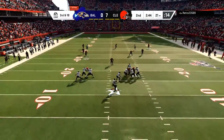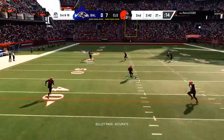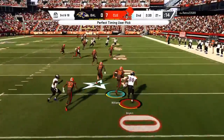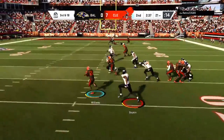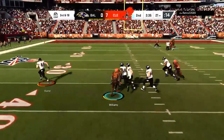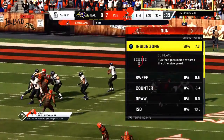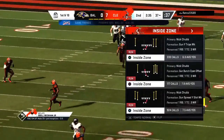Throwing on 3rd and long. Jackson is going to go for a big play downfield. Into double coverage, and it's intercepted. Greedy Williams picks it off. And they finally put it into this return, but not before he's all the way down to the 37.